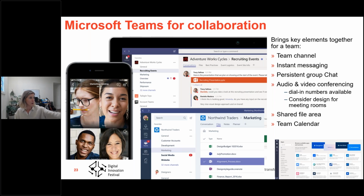On the middle photo there, you can see they've got a team called Adventure Work Cycles. Not sure what that means, but I'm sure everyone in that cycles is a cyclist. And so in that team, they've got events, they've got marketing, so you can have sub-channels like that as well. Again, with the conversations and your file storage in there, and your shared team calendar as well. So if I wanted to set up a meeting using Teams, which is the meeting protocol, the link.